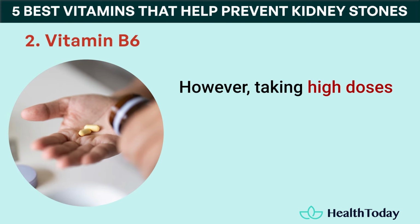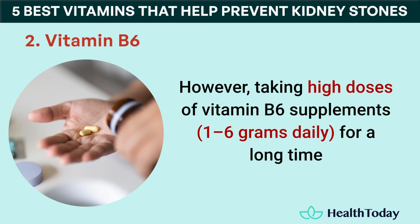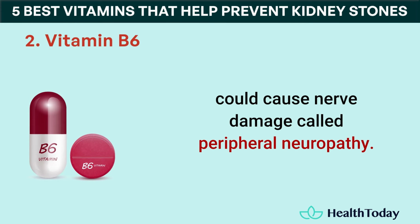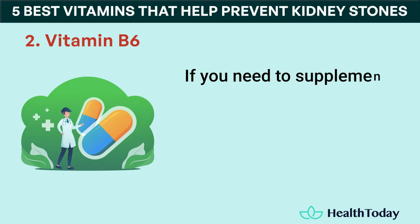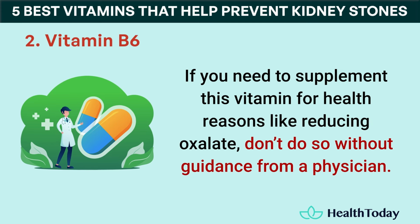However, taking high doses of vitamin B6 supplements, 1 to 6 grams daily, for a long time could cause nerve damage called peripheral neuropathy. The recommended upper limit is 100 milligrams daily for adults. If you need to supplement this vitamin for health reasons like reducing oxalate, don't do so without guidance from a physician.